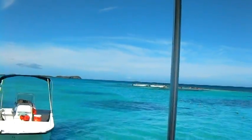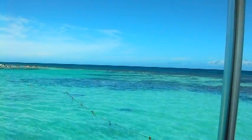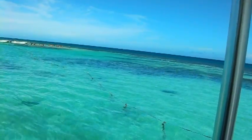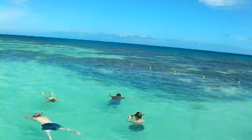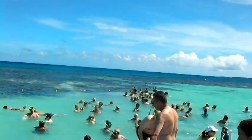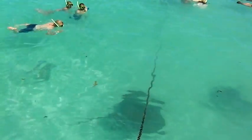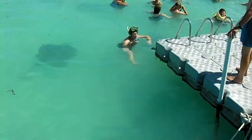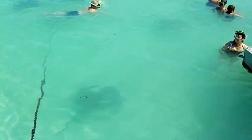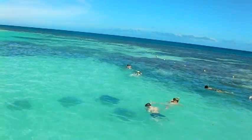So here we are in Antigua on the boat, going with the stingrays, and I don't know if you can see the stingrays out there in the water swimming. Very, very interesting. They do have stingers. I think they scared off most of the stingrays. You see any stingrays out there? Oh, here's one. Some of them are white. So that one's upside down. There's a whole group of them over there.